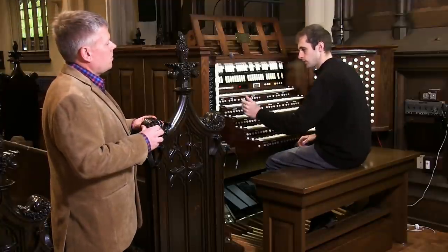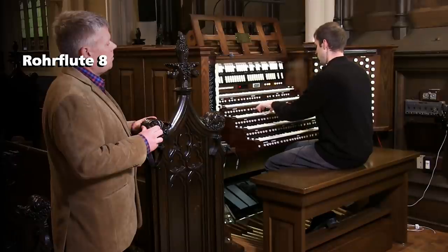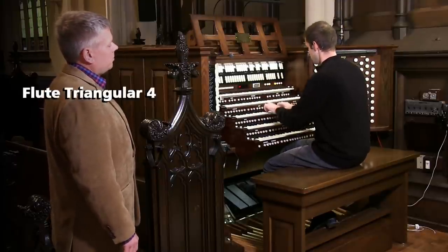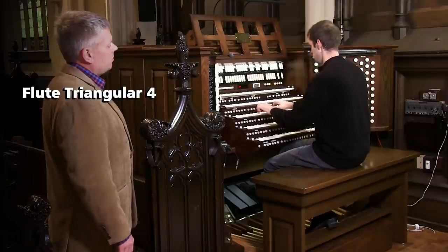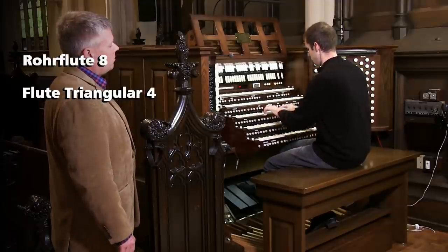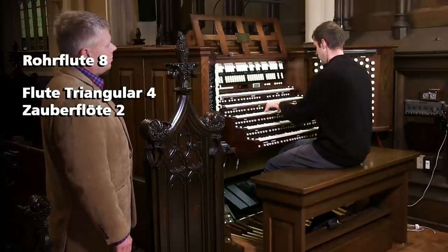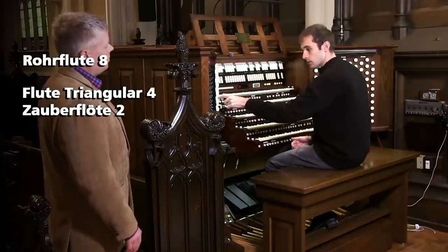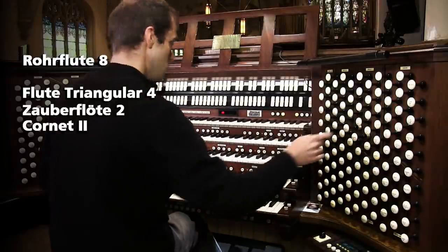Then let's go to flutes. There's the 8-foot flute. Four-foot flute. Have 8 and 4 as some other combinations, which is the cornet composé, and I'll accompany it with 8-foot on the great.